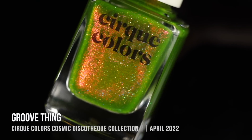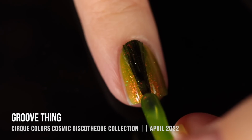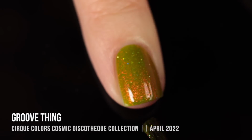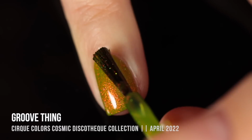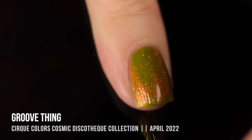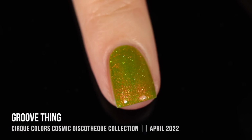Next, we have another one from Cirque Colors. This one is called Groove Thing, and this was also part of their Cosmic Discotheque collection. This was actually my favorite shade in that collection, and it is another one that is very distinctly an ugly pretty color. It's this chartreuse green base, and then we have an iridescent duochrome shimmer that shifts from orangey gold into this intense pinky red color, and then we also have the holo sparkle running throughout.